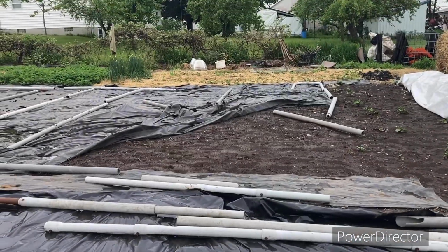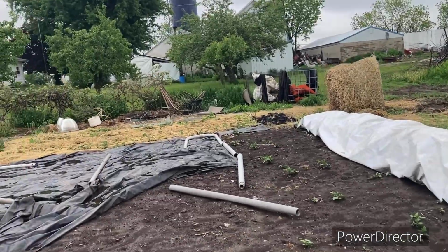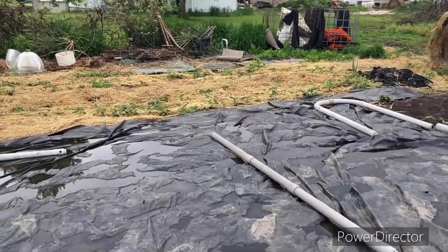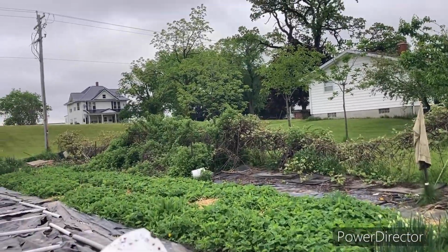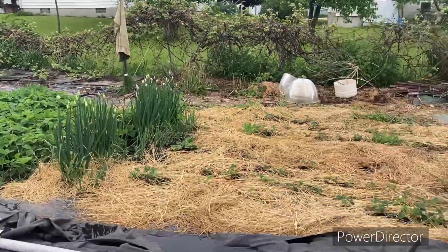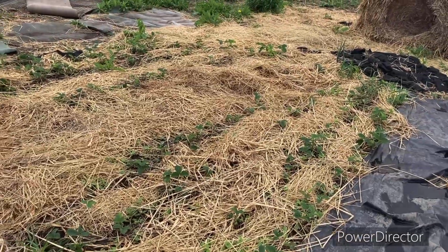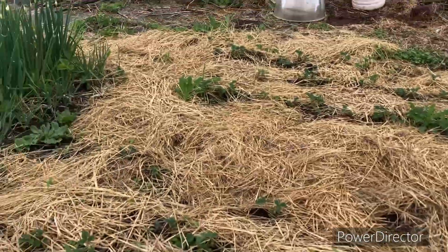As you can see, my plastic came up again. And then over there is the new strawberry bed. I'll take you over there, and that's kind of it for the garden tour. But you can see my boys. I don't know if you can tell, there's kind of like a row down the middle that I pulled strawberries out of, and then we put them in here. So you can see they all transplanted very well. I don't think we lost any of them. And we mulched them really good, so see there's a couple weeds, but it's pretty good.